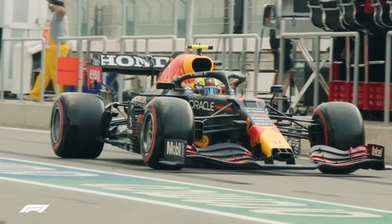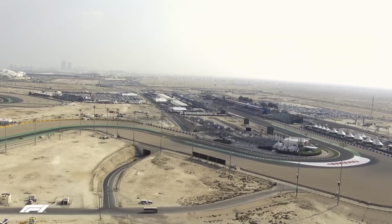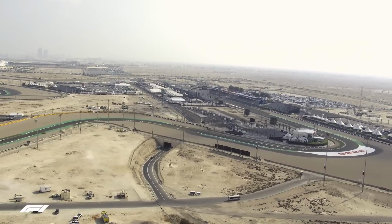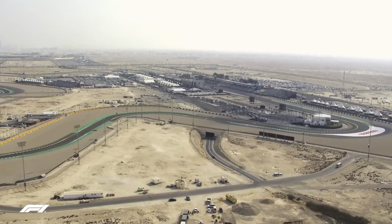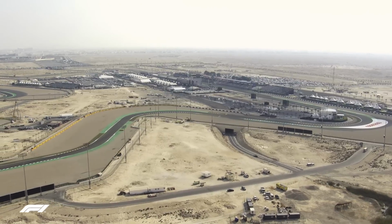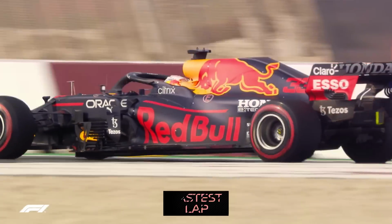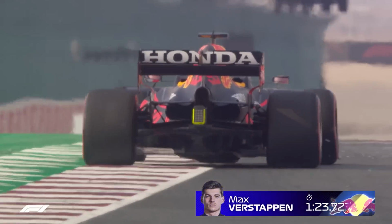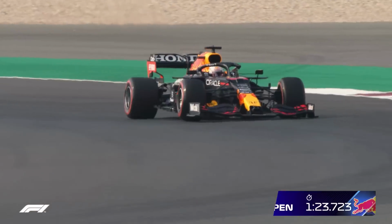Only two current drivers have competed here before, Nikita Mazepin in 2014 and Red Bull's Sergio Perez, the Mexican victorious when GP2 Asia raced here in 2009. Former F1 star Nico Hülkenberg actually held the previous outright track record, a 1 minute 35.741 from that same championship. But that fell very quickly on Friday morning as every driver broke through that barrier, Max Verstappen topping the timesheets with a 1 minute 23.723, the new benchmark.